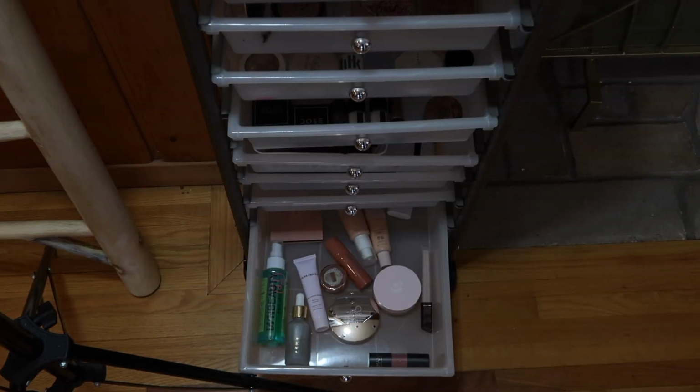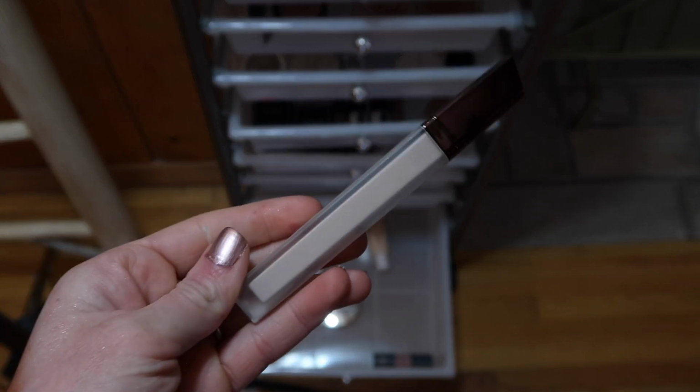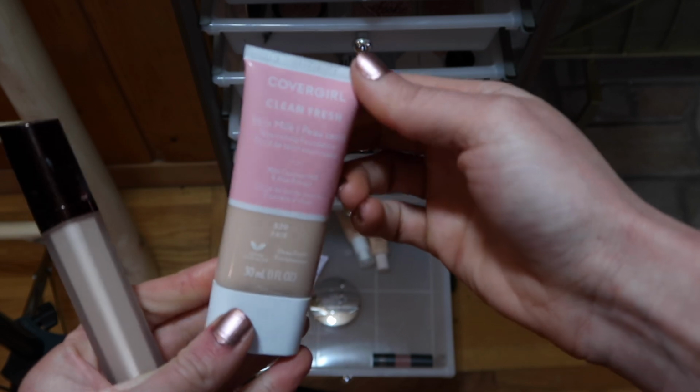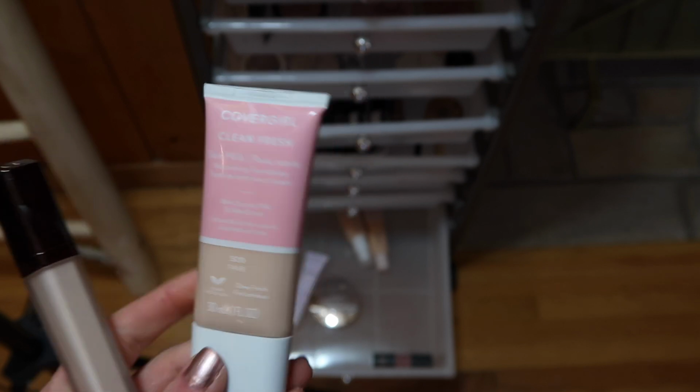So then the bottom drawer is my new drawer. I'm going to grab quite a bit from my new drawer. First, I'm going to grab this from Hourglass. This is the new Hourglass concealer. I will also be reaching for this new CoverGirl foundation. This is the Clean and Fresh foundation. I have mine in the shade 520 Fair.